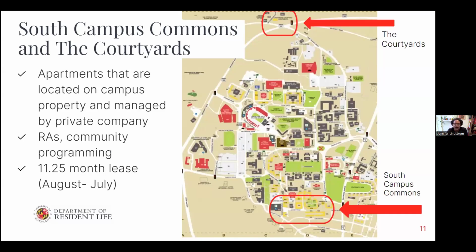So I mentioned briefly off-campus properties. There's a lot of them, so I can't really go into the details of any of them, and we don't really promote any singular off-campus property. South Campus Commons and the courtyards, however, are public-private partnerships, so they have a relationship with the university, and we work directly with them around eligibility and lease signing. So South Campus Commons and the courtyards are managed by Capstone on-campus management, and then they work with us around the eligibility side of things.